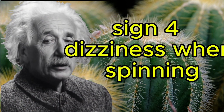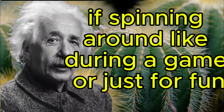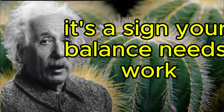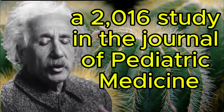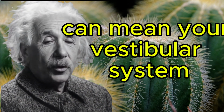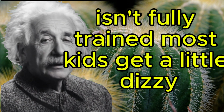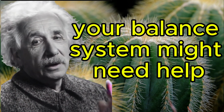Sign 4, dizziness when spinning. If spinning around, like during a game or just for fun, makes you super dizzy, nauseous, or causes you to fall, it's a sign your balance needs work. A 2016 study in the Journal of Pediatric Medicine found that excessive dizziness after spinning can mean your vestibular system, the part of your inner ear that controls balance, isn't fully trained. Most kids get a little dizzy, but if you're wobbling or falling over a lot, your balance system might need help.